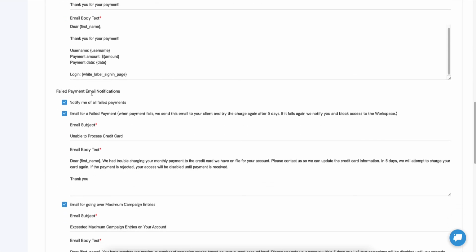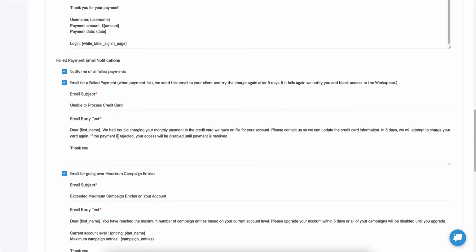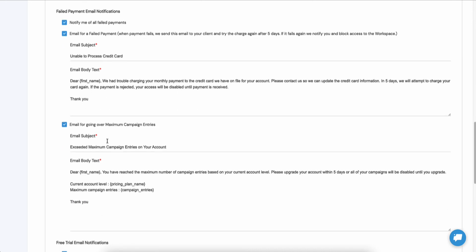The failed payment email notification. So let's say next month rolls around and their credit card bounces. The charge doesn't go through. First of all, we have it set to notify you that the payment failed. The next thing we'll do is send them an email for that failed payment, and it just tells them that you were unable to process the card and gives instructions to get it right.